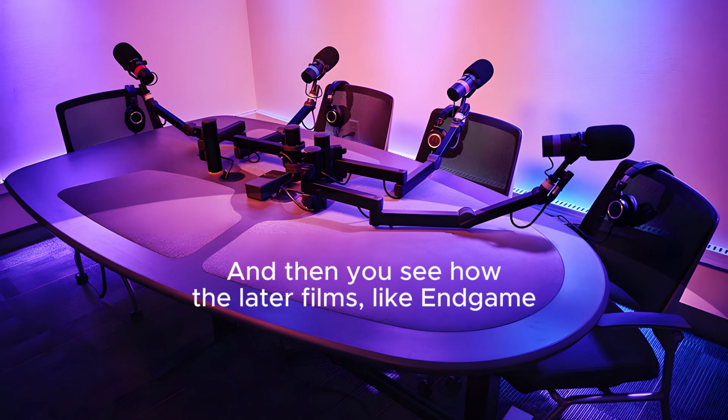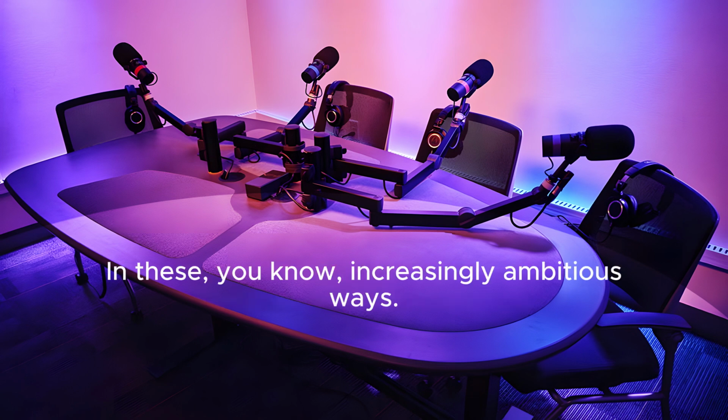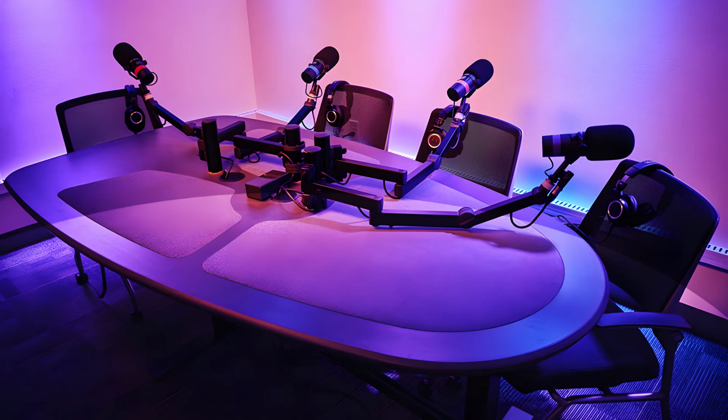And then you see how the later films like Endgame and No Way Home build upon that foundation in these increasingly ambitious ways. They keep upping the ante. They do. They really do.